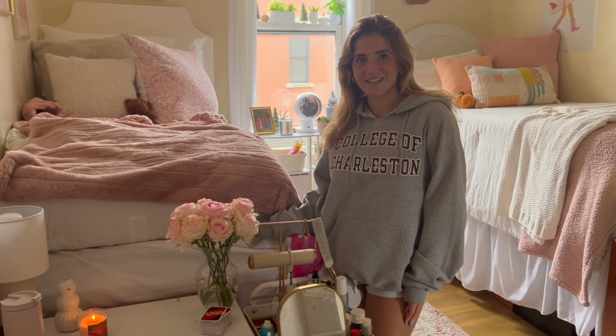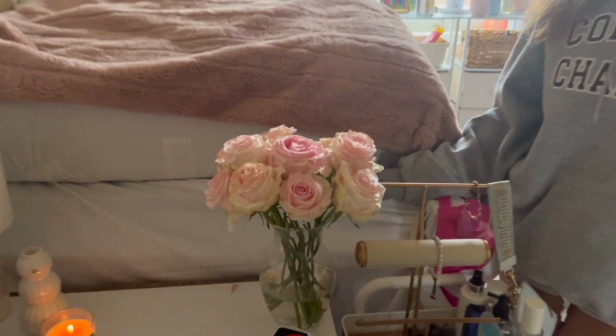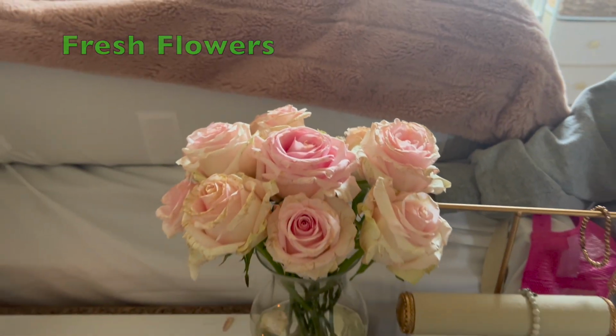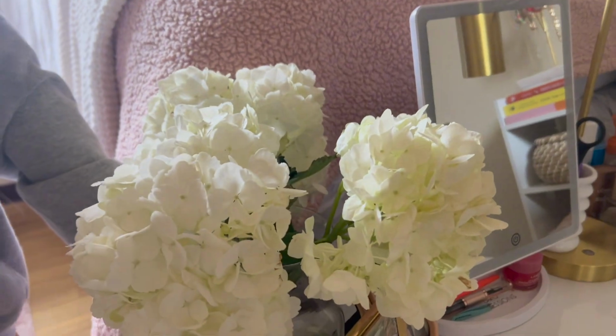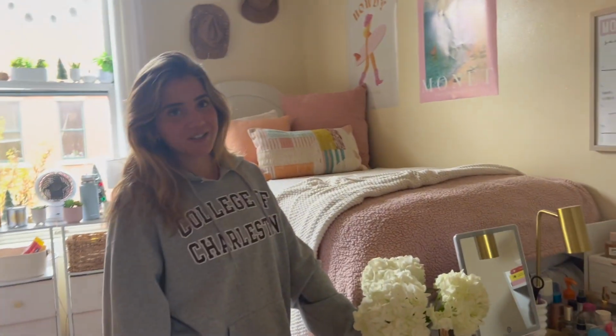First, here we have our roses. I got these second Sunday, supporting a local Charleston business. Here we have Alex's side. We got matching flowers. Here's her hydrangeas. She got it from the same place as me, and arguably hers have held up better than mine.